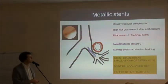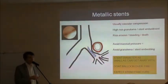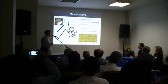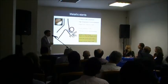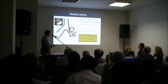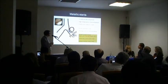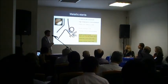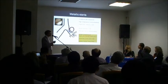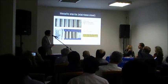Now, historically, we only had metal stents. The principles that we have are slightly different to other places. We will try and put the smallest stent possible, because erosion, when we have a blood vessel, is a really big concern. This worries me greatly. And so our strategy has been always to put the smallest stent possible, to not balloon them as they grow, and to just basically let the patient try and outgrow the stent.